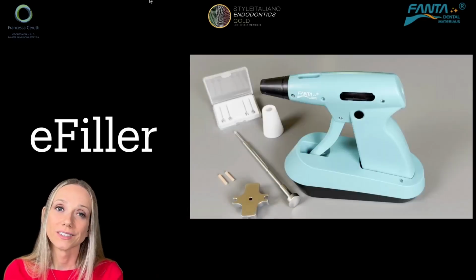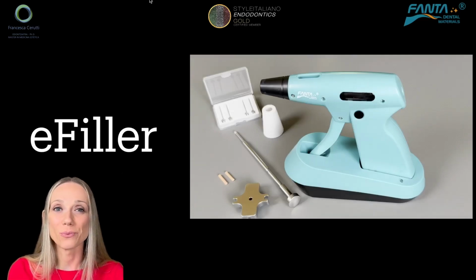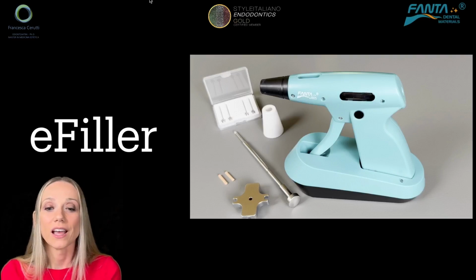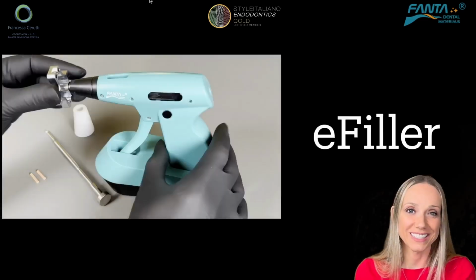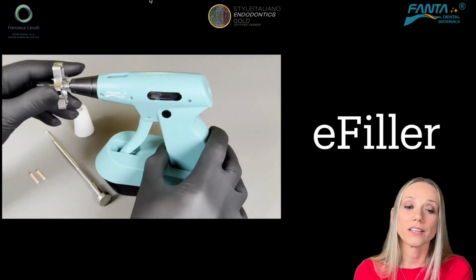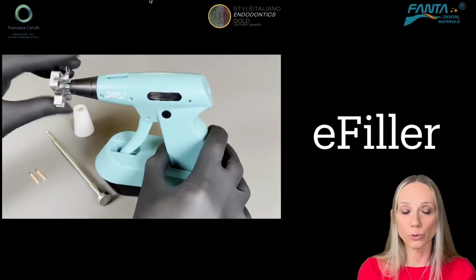But the downpacking is not enough. We also have to backfill the root canal system if we want to use warm techniques. And so we also need the other part, the other device that allows us to fill the root canal system, which is the e-filler. The e-filler is a device to extrude the warm gutta percha.